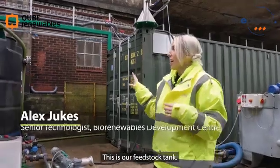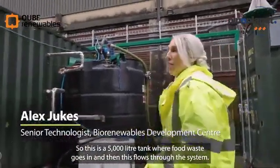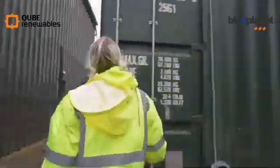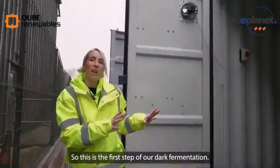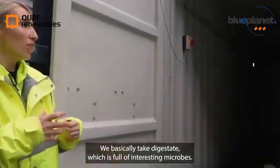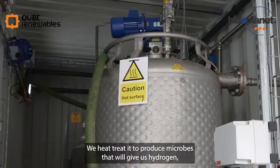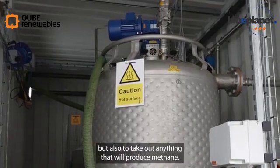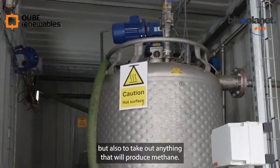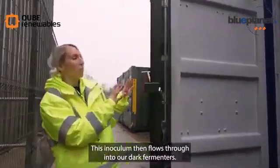This is our feedstock tank. So this is a 5,000 litre tank where food waste goes in, and then this flows through a system. So this is the first step of our dark fermentation. We basically take digestate, which is full of interesting microbes. We heat treat it to produce microbes that will give us hydrogen, but also to take out anything that will produce methane. This inoculum then flows through into our dark fermenters.